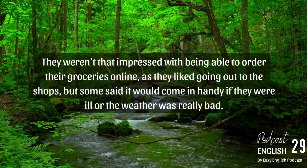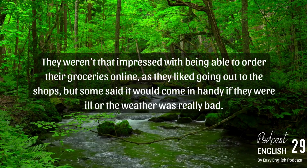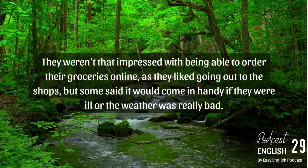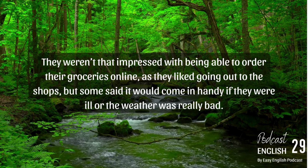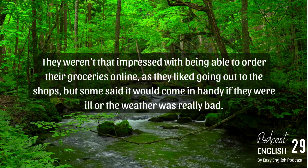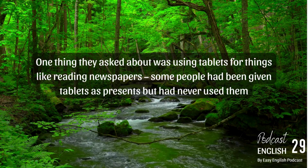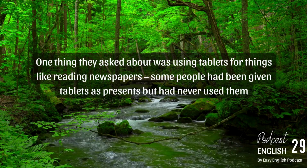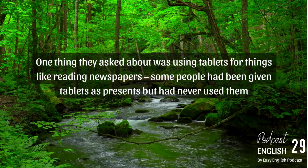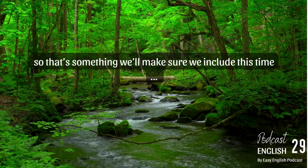They weren't that impressed with being able to order their groceries online, as they liked going out to the shops, but some said it would come in handy if they were ill or the weather was really bad. One thing they asked about was using tablets for things like reading newspapers. Some people had been given tablets as presents, but had never used them. So that's something we'll make sure we include this time.